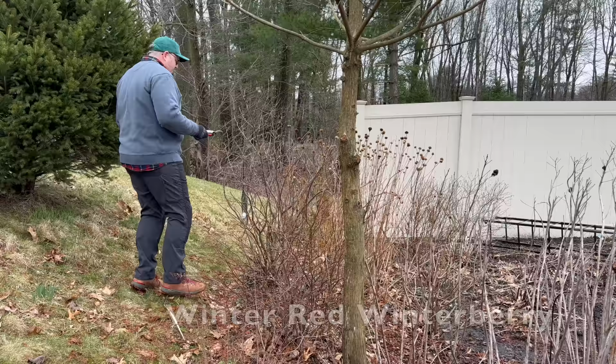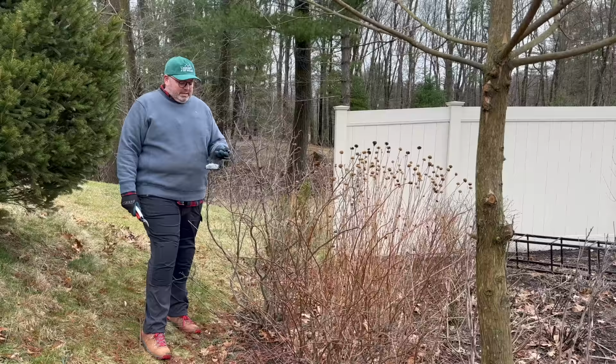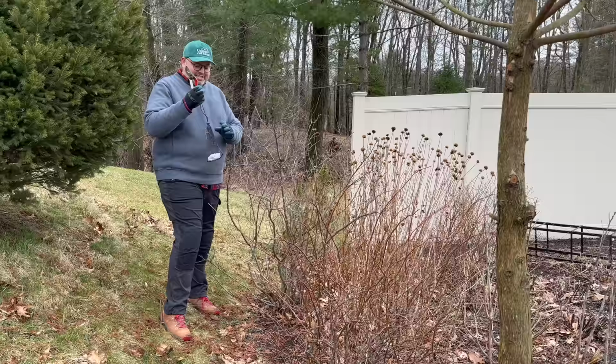Winterberry, which has had all of the berries eaten off of it. This was our attempt at keeping deer out by putting Irish Spring soap in the bag. Yeah, but somehow some of the bags got eaten. And the soap disappeared. Yeah, it's like they ate the Irish Spring soap. I don't think we need this anymore. No, that can go. It's also disintegrating, so we'll get rid of that.